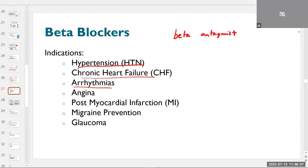Angina is chest pain from your heart not getting enough oxygen. By giving a beta blocker, you decrease cardiac output, so you decrease the oxygen requirement for the heart. So it can be used to alleviate or decrease the episodes of angina.